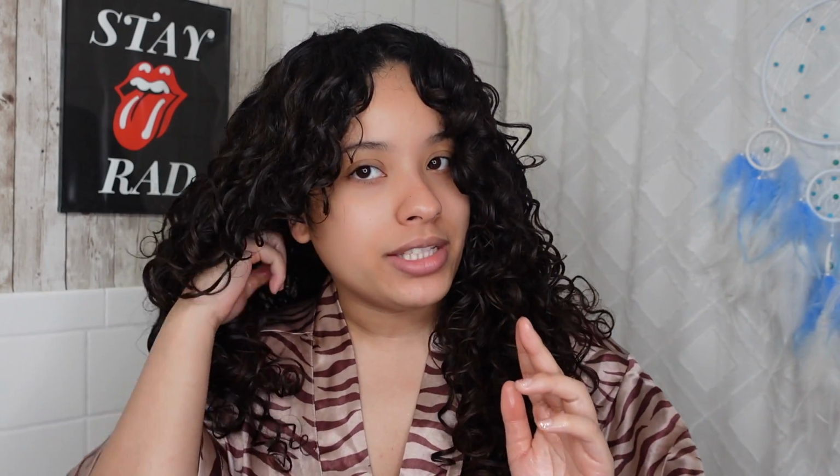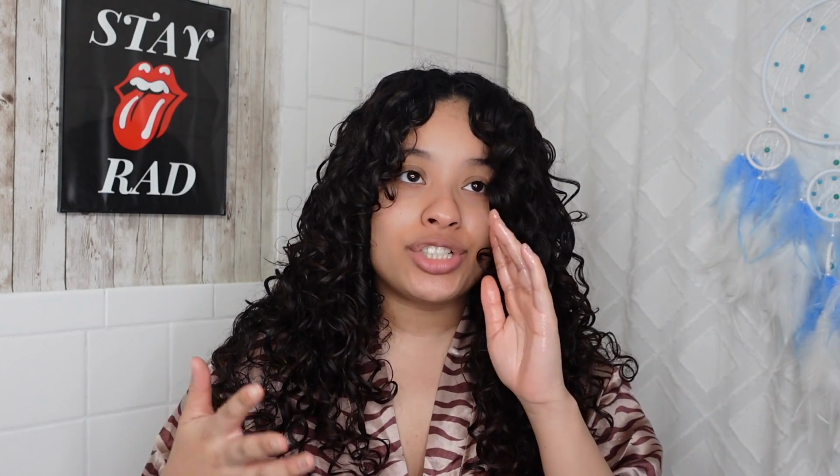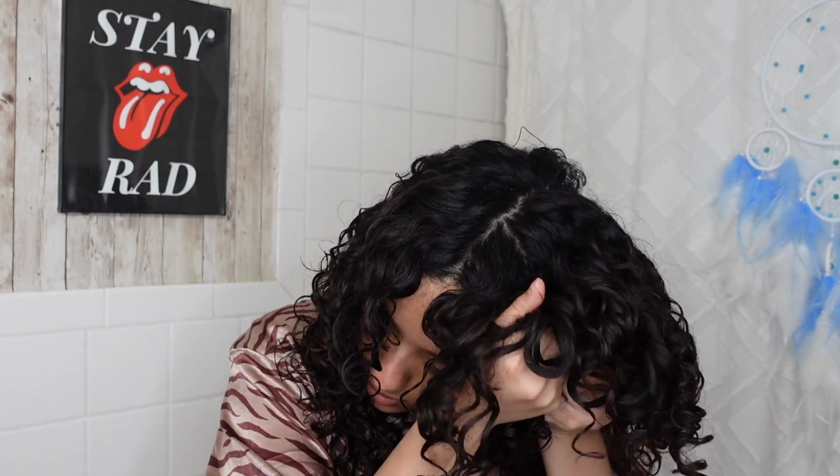One thing that I'm noticing so far, the part that I put the combing cream from Not Your Mother's looks more moisturized than the part where I did put the Curl Talk defining cream. And there's more of a cast on this side, honestly. There's a cast on this side too, but this one feels a little bit more crunchy. Also, the cast is not as strong as when I did break all that gel into my hair. So let's break this apart. I'm gonna put some oil.